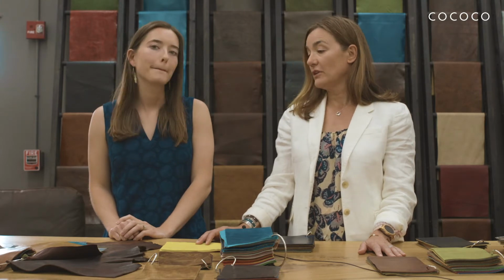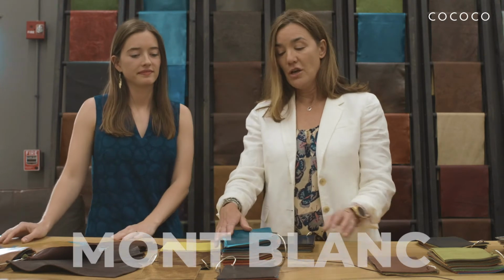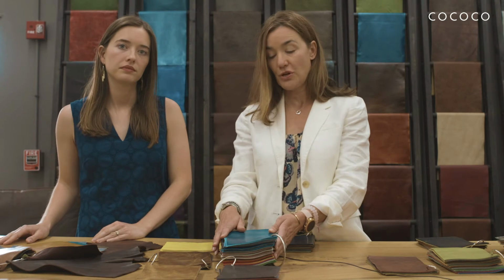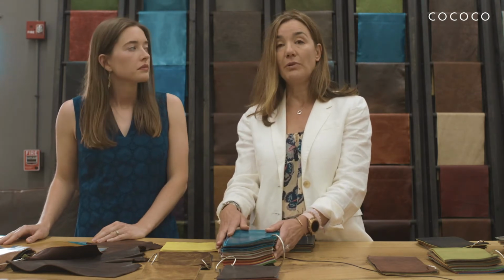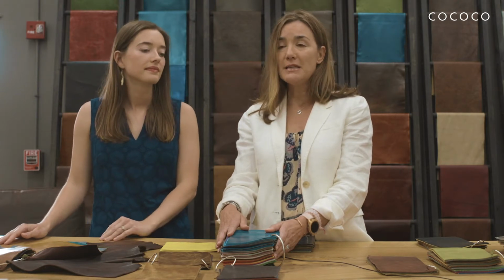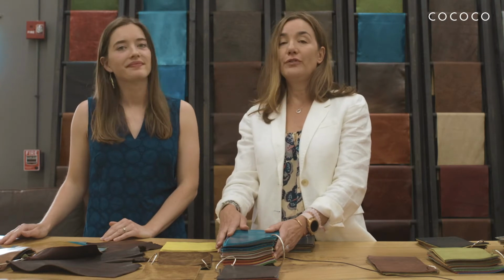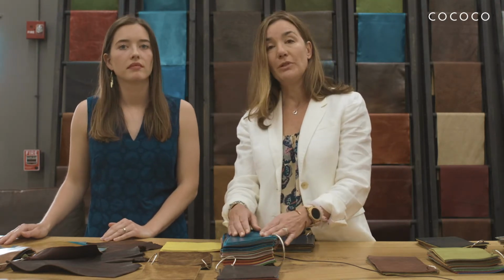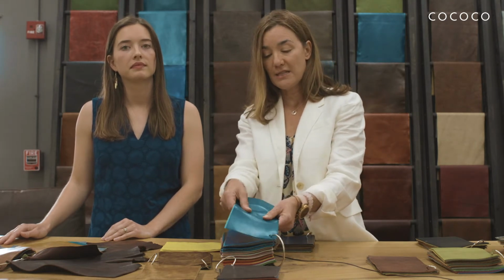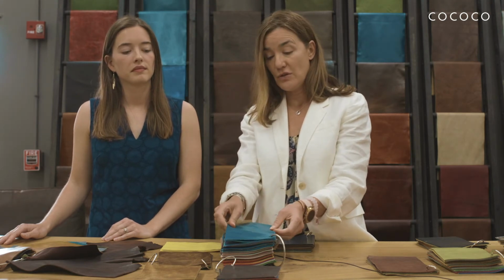A couple of our favorite leathers that we're going to talk about today, MONT BLANC is one of our favorite leathers. MONT BLANC has a little bit heavier of a wax finish on it than some of the others that we're going to show you today. We have used MONT BLANC in nightclubs, bars, hotel lobbies, on your couch.